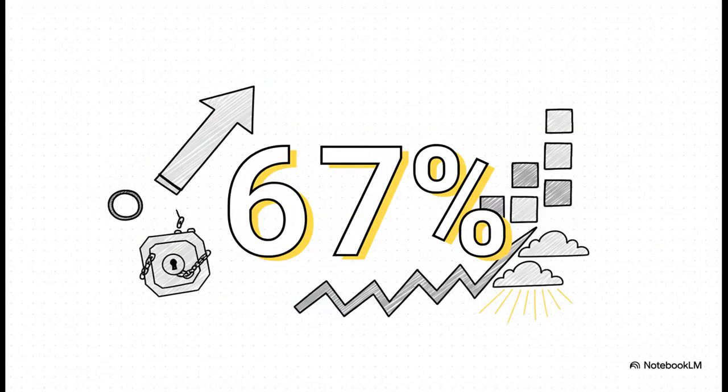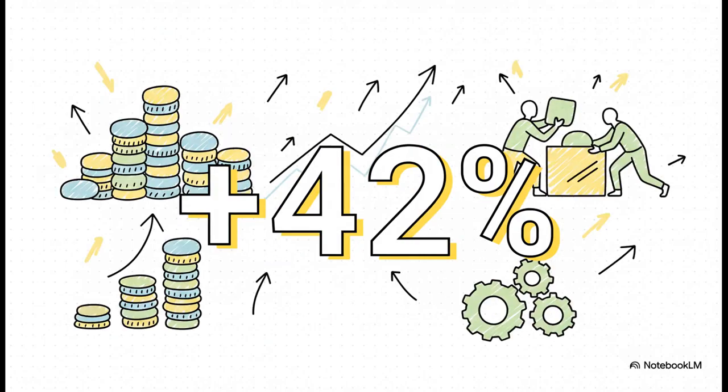Let's break that down a bit. Staking percentage? It jumped a massive 9 points, going from 58% all the way up to 67%. That's a brand new all-time high. This signals a really powerful increase in holder conviction, with more of the supply getting locked away for the long term, right when the market was at its most fearful. And at the exact same time, we saw some massive accumulation. Total shares grew by 42%, climbing from 1.3 billion to over 1.8 billion.